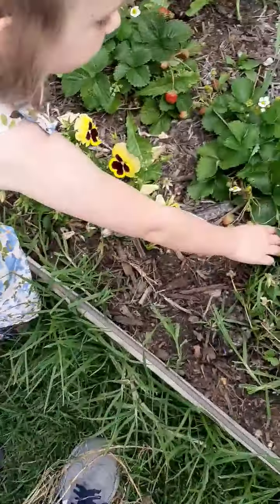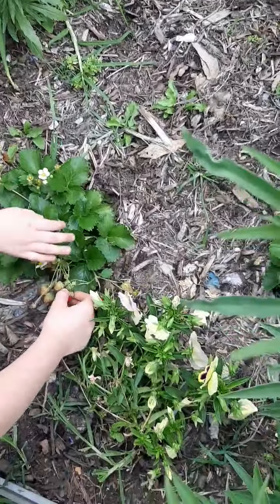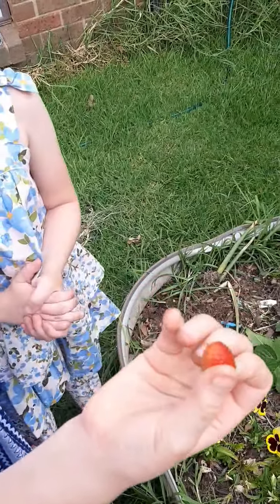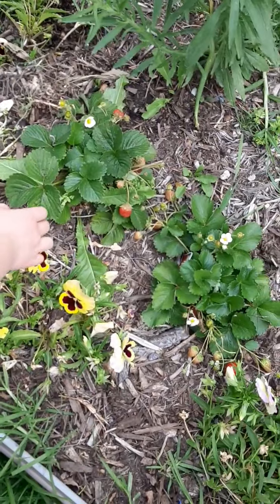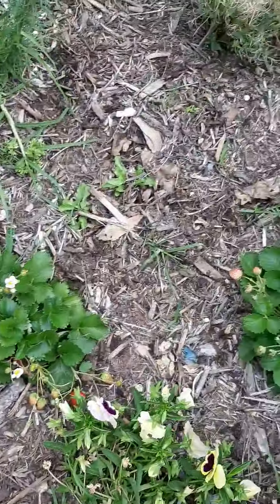And we've got some strawberries, some nice ripe strawberries. Thank you, Lizzie. Look at that. They look like good ones. I'm growing strawberries, and I need some advice. So what I've done here, Lizzie, is I've added some fertilizer and water and tried to keep the weeds away, and that's all I've had to do.